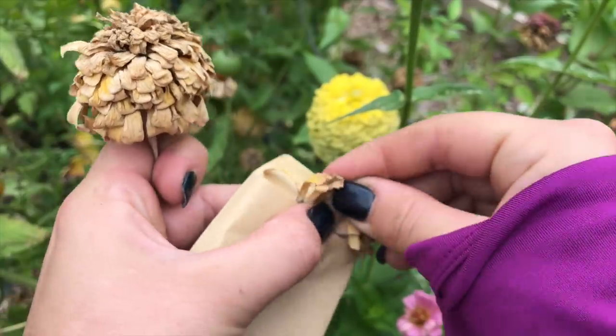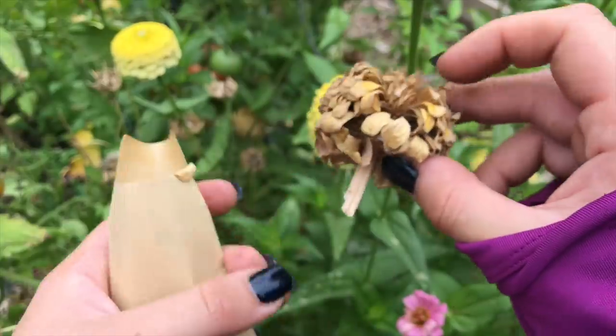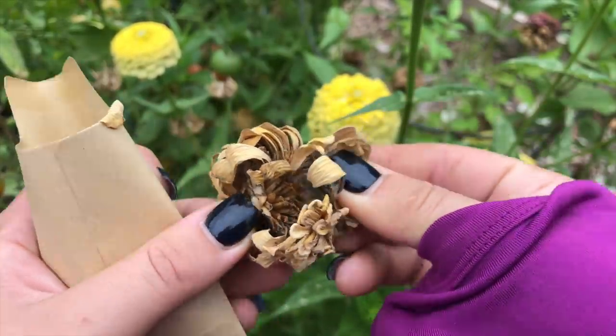See if I can get them in there and kind of keep some of these. No, we're just gonna put them all in there. From what I understand, it is best to save your seeds in paper so they can breathe.